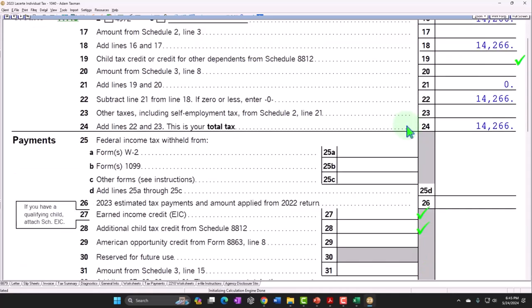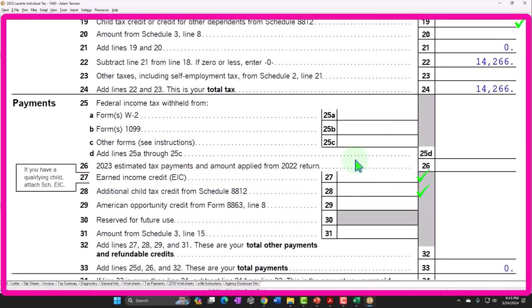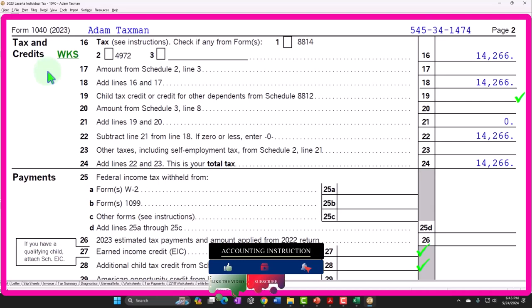We're focused once again on the earned income tax credit, which is a credit that more than any other credit is the first thing that should come to mind when we're using the tax system not as a way to collect taxes, but as a welfare or safety net type of program, which is why it's down here in the payments section as a credit, as opposed to up top in the tax and credits.